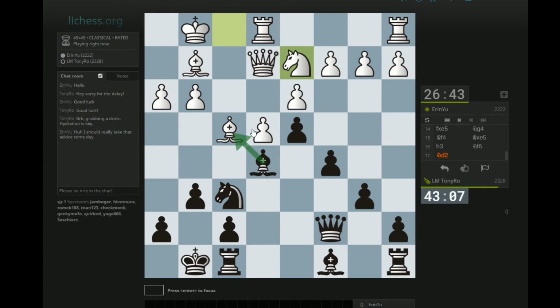So the line I'm looking at is bishop takes f4, g takes f4, queen takes f4, e5. So this is his idea. That's a good idea, and I did not at all see that. That makes this whole thing sort of annoying, doesn't it? Because now he gets to play rook f1, and I'm not really taking over the e5 square. And okay, so if I can't take on f4, this is sort of out of the question.